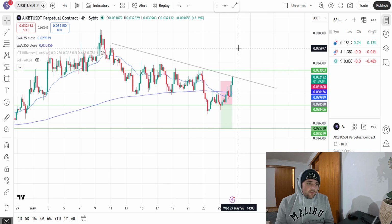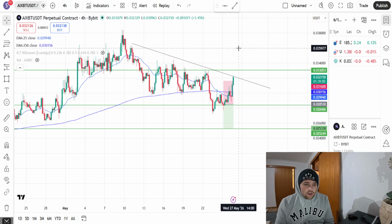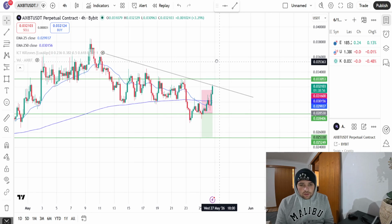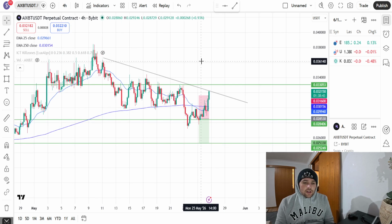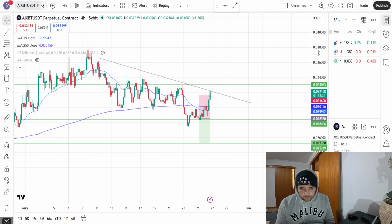Because for me, it's a small loss. You lose what you pay for the eval, basically. So you're not losing the 5k, you lose what you pay for the evaluation account. And then you live to fight another day. Instead of losing 5k of your own capital, it's just, to me, a smarter way to trade. I just like trading the prop firms. The upside potential is endless, and the downside is whatever you pay for the account, which I like. I like that business model.